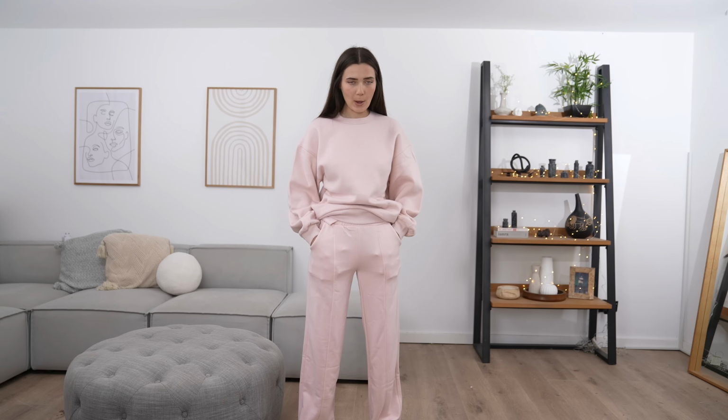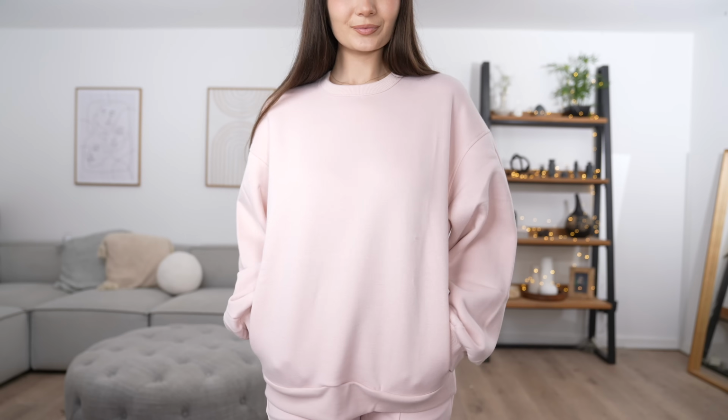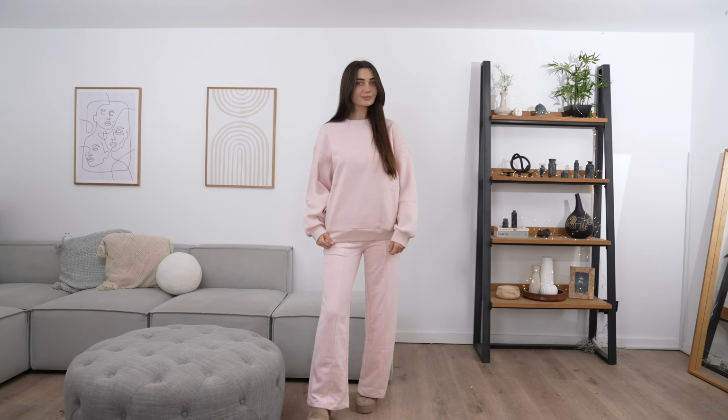Oh my gosh, guys, I didn't even realize, but not only do the trouser bottoms have pockets, but wait, the sweatshirt also has pockets. Are you kidding? I don't think I've ever seen a sweatshirt, specifically not a hoodie, that has pockets. That is news to me. I don't know why every brand doesn't do this. Why haven't more sweatshirts got pockets? I just don't understand. And how have I lived without pockets in my sweatshirt? I'm genuinely in love with this.